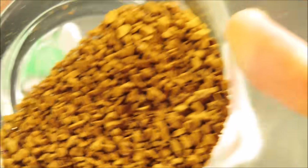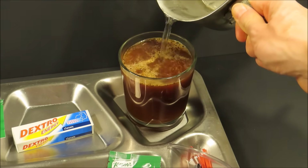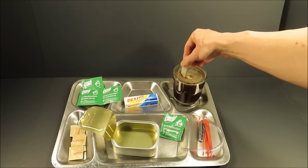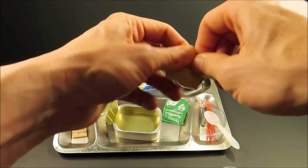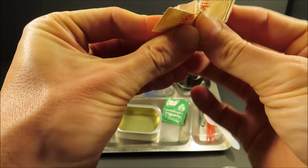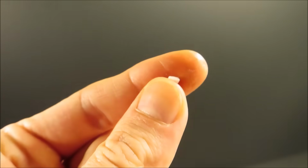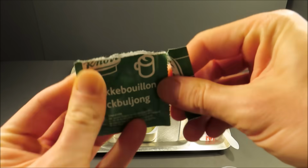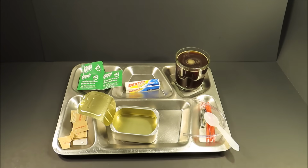Looking good. I'm going to hold off on this sweetener. Pretty sure that's what this is. Almost certain. Let's check this out. Oh, yeah. It's so sweet, it burns on my tongue. That is like some kind of odd sweetener. The bouillon. This is like a mixture of like an herbal bouillon. It tastes like beef, basil, and oregano.